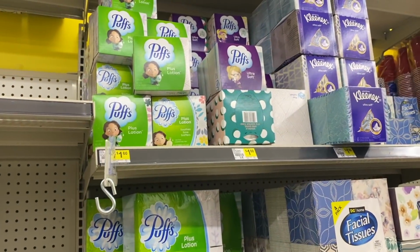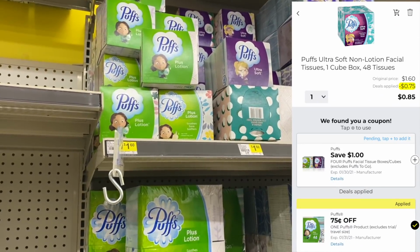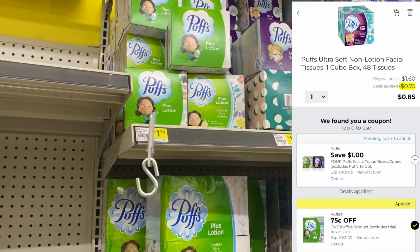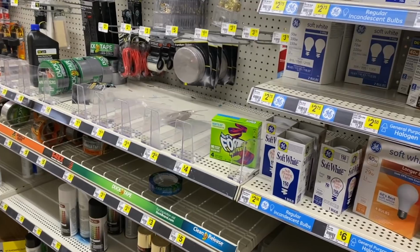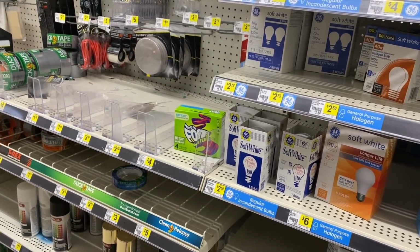The next item we're going to grab is one of these Puffs Plus Lotion facial tissues. These are $1.60, but we are going to use our 75% off digital coupon that makes them just 85 cents. The music is super loud in this store, so I'm going to tell you about the next items from over here away from the speakers because ain't nobody got time for a copyright.